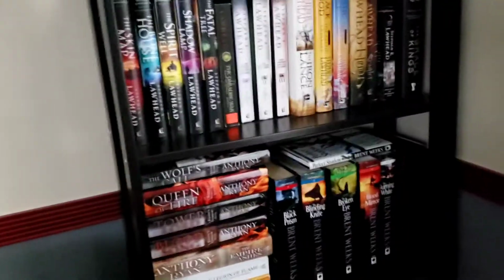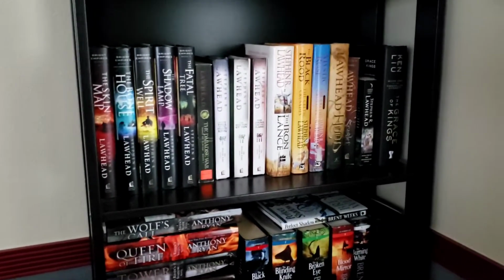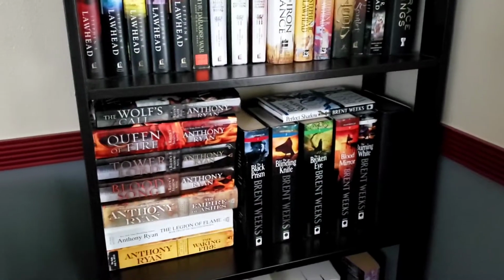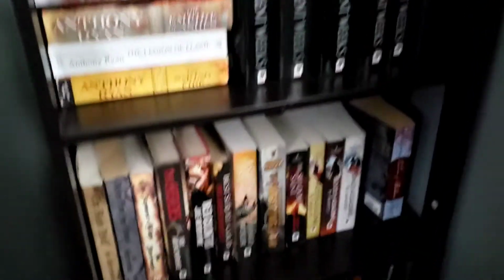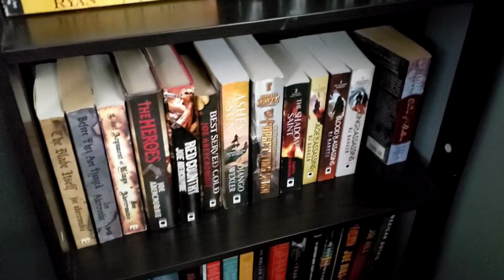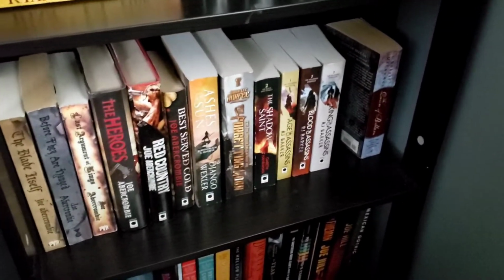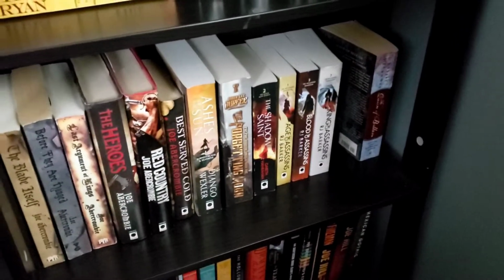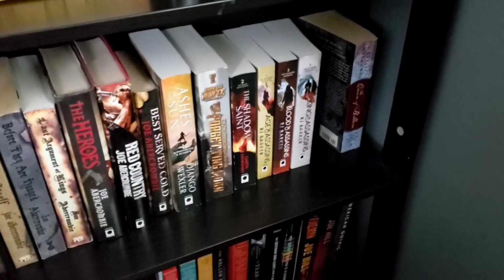You can see that. This shelf doesn't change much because we have my Lawhead that I love. Anthony Ryan and Brent Weeks that I love. Here is where some changes have been made. You can see I have most of the Joe Abercrombie books, but I've moved Brian Lee Durfee over here. I've moved Gareth Hanrahan over here. And then I bought the rest of the Wounded Kingdom trilogy, so it's over here as well.